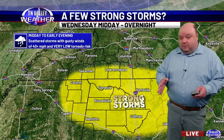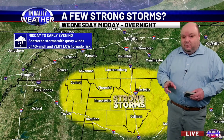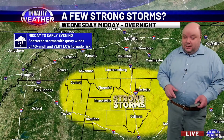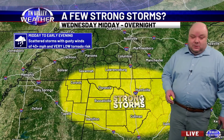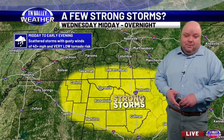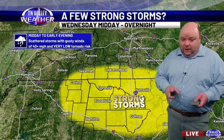And as the disturbance moves through the flow, we're going to have to watch out for maybe a few strong thunderstorms in 2 different rounds, starting as early as the midday and afternoon tomorrow, and then possibly extending into the overnight as well. It's a very low threat, not expecting a big severe storm outbreak or anything like that. Tornado threat's not high or anything, but here's the breakdown. There are 2 rounds that we're watching.